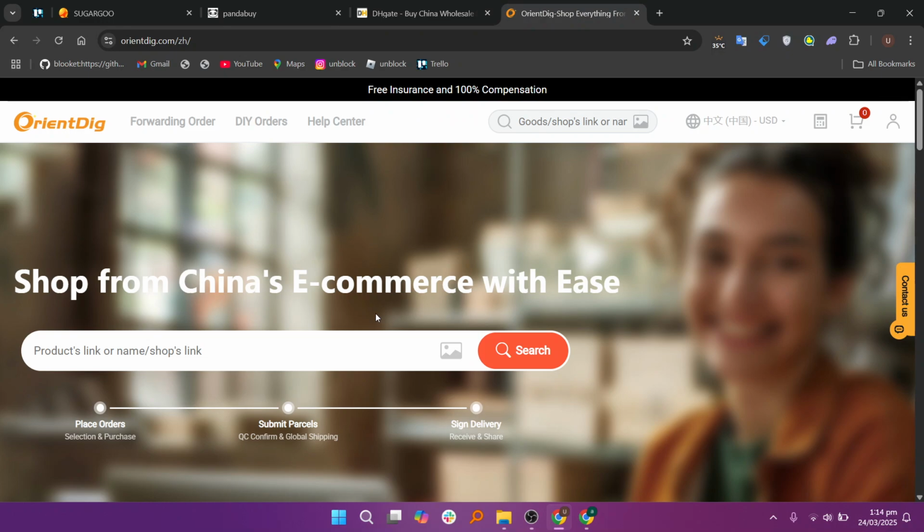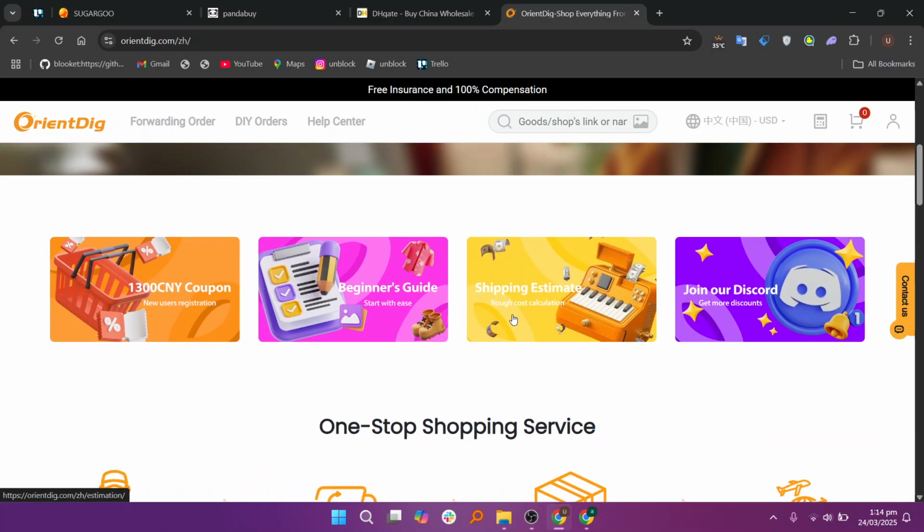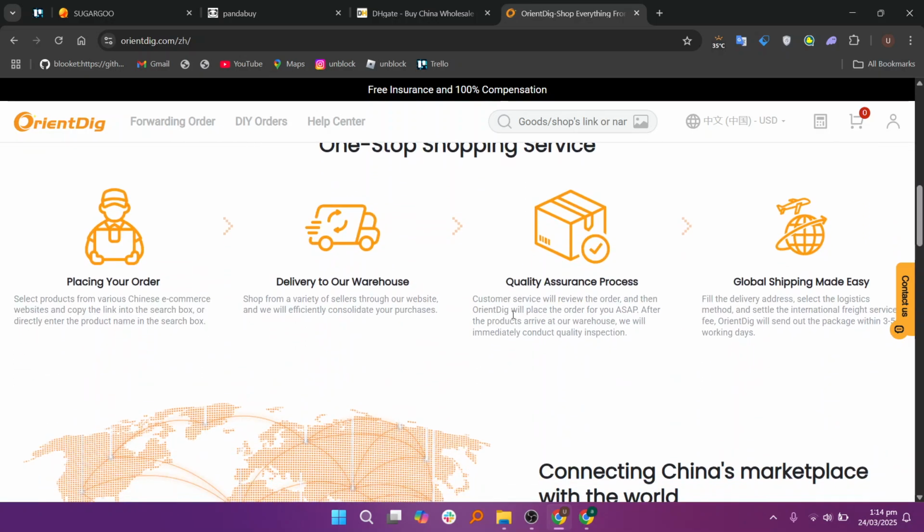Orientdig is a smaller and less known agent, but many people like it for how personal the service feels. It is useful for finding rare or hard to get items, and the team is quite responsive. However, the website isn't the easiest to use, and things like photo update or shipping estimates can take more time.